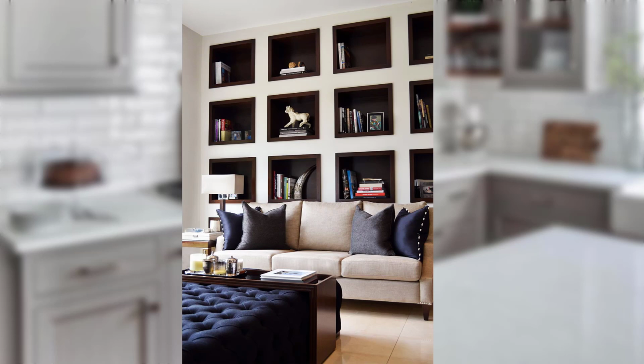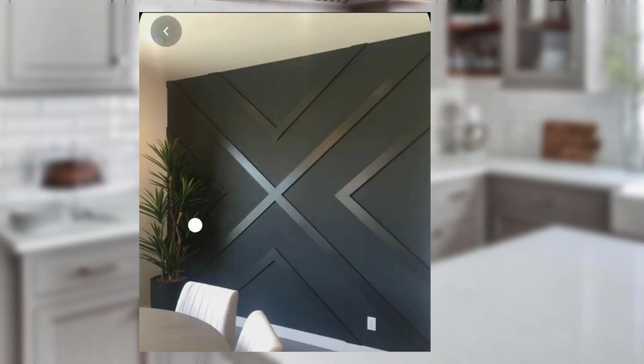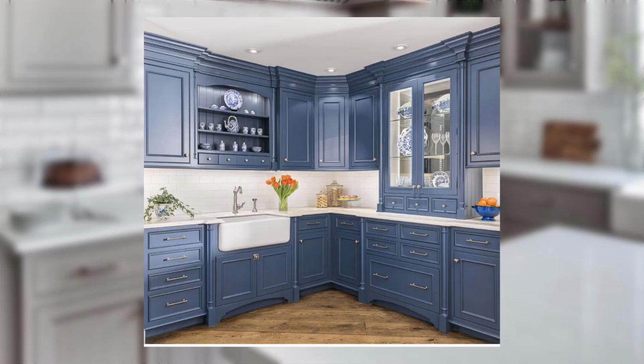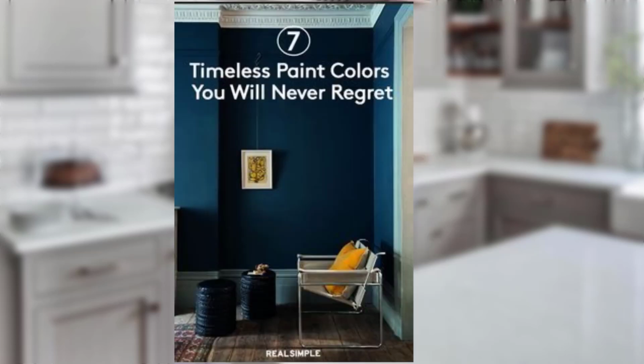Tip number one. First off, let's talk about walls. A simple and impactful way to refresh your home decor is by adding a fresh coat of paint or trying out a new wallpaper. Opt for light and natural colors to create a bright and airy feel, or go bold with vibrant accent walls for a pop of color. This quick change can instantly transform the look and mood of any room.